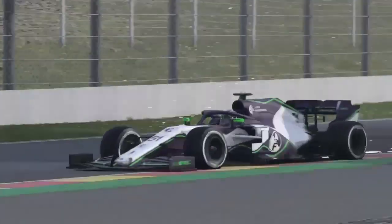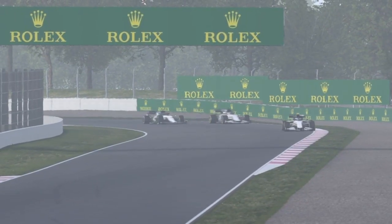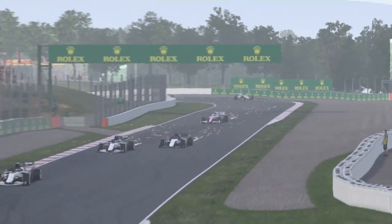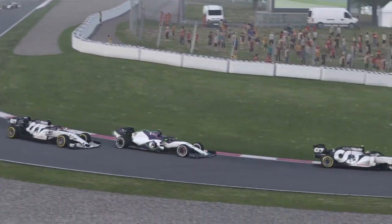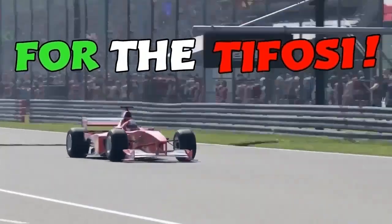Third corner. It's a very tight corner, and you guys can see I'm so close to Gasly. I just can't get to the guy. So we go up the inside here of Gasly, but we dummy him. We went to the inside to have the outside for that corner, but dummy him and go to the inside.